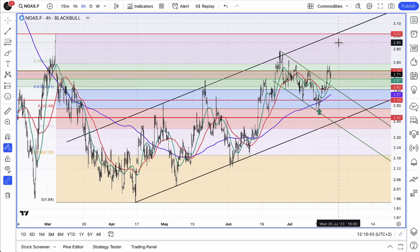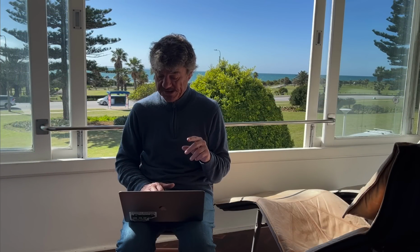I don't know if we're going to get up there or if we're going to collapse back down through here, down into support levels below us, potentially even down to the bottom of this longer term channel, and that's way down below us, down into the $2.45 region. So there's a possibility that that could occur as well. But as I said, overall the fundamentals are very supportive of natural gas rising higher in price, and we should see a move higher rather than a move lower. So that's the overall picture.